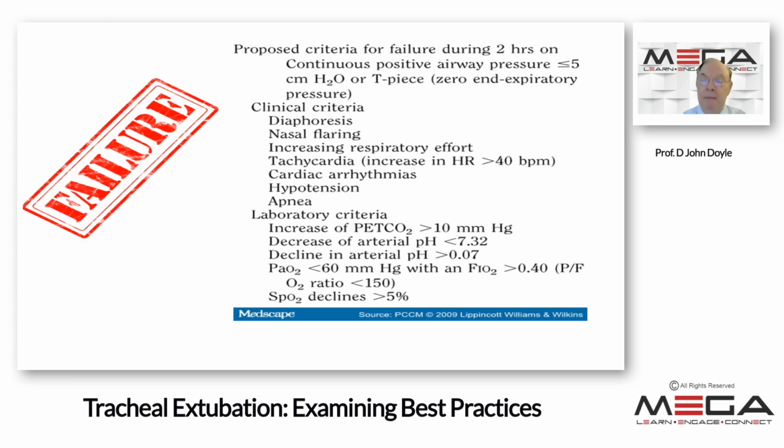So here is an example of a failure. Proposed criteria for failure during 2 hours of continuous positive airway pressure at 5 centimeters of water PEEP, or on a T-piece with 0 end expiratory pressure. If the patient demonstrates increasing respiratory effort, tachycardia, heart rate increase more than 40, cardiac arrhythmias, hypotension, apnea, diaphoresis. These are all clinical criteria showing failure.